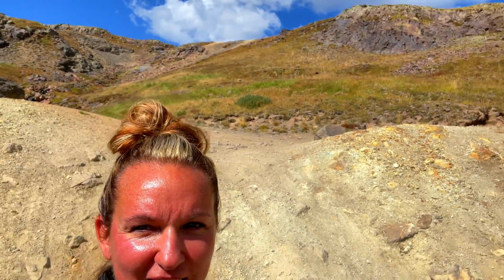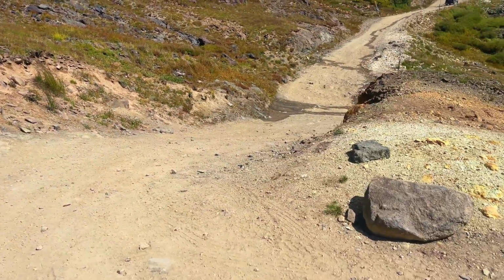Y'all, I want to show you this property that is for sale on Engineer Pass. To walk up and get a closer look of it, but could you imagine that little tent out here in the middle of nowhere on the side of a mountain, and that being your view? So I guess that would be your driveway.